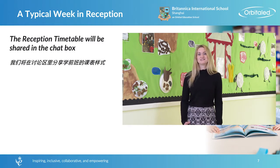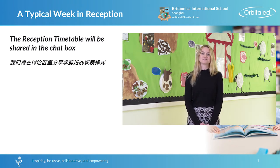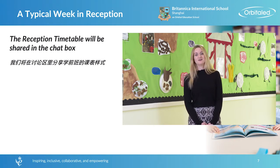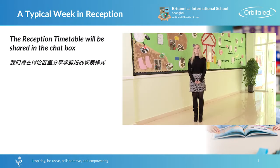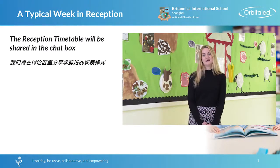They have specialist lessons where they get to go to specialist teachers around the school. Here they get to know the school community a bit more, but also build on those independent skills that they have gained in our early years. So our PE department are specialist teachers who take our nursery and reception once a week. And then in reception, you have music as well. This gives them a sense of being around the school and where they will be in their later time here at Britannica.